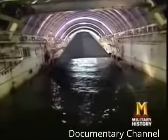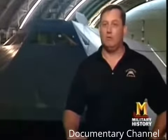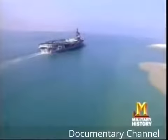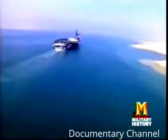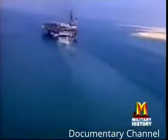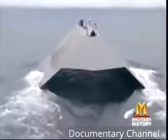Sea Shadow is what's commonly referred to as a SWATH hull design. SWATH stands for Small Waterplane Area Twin Hull Vessel. The Sea Shadow's hull design is key to its stealth. Standard V-shaped hulls create a ship's most evident signature, its wake. Wakes can be detected not only by radar and sonar operators, but also by aerial surveillance teams, leaving ships vulnerable to attack. Sea Shadow's unusual hull is specially designed to avoid creating this telltale signature.